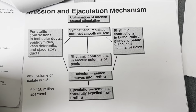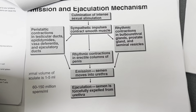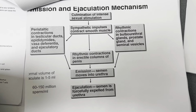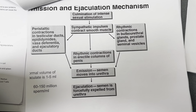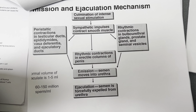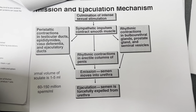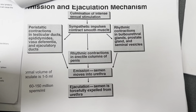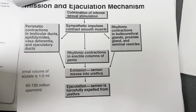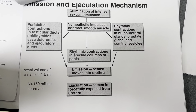Emission and ejaculation mechanism: culmination of intense sexual stimulation, sympathetic impulses contract smooth muscle, rhythmic contractions in erectile columns of the penis, peristaltic contractions in testicular ducts, epididymis, vas deferentia, and ejaculatory ducts, rhythmic contractions in bulbourethral glands, prostate gland, and seminal vesicles. Emission moves semen into the urethra. Ejaculation, semen is forcefully expelled from the urethra.